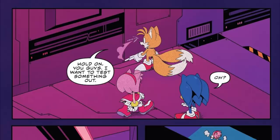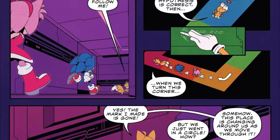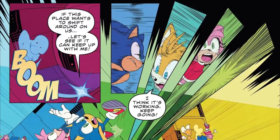Thankfully, they have a genius in tow, and Tails puts an arrow on the wall. He wants to test something out. He begins running down the hallway, drawing even more arrows, eventually coming back around to the spot where he drew that initial arrow. But this time, it's not there. Tails concludes that somehow this place is changing around them as they move through it. Amy wonders what the heck they're gonna do about it, and Sonic sees it as nothing but a challenge, saying that if this thing wants to shift around him, then it better keep up with him.